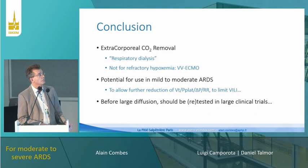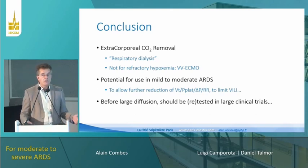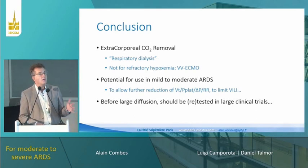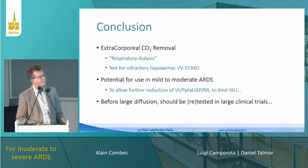So in conclusion, ECCO2R might be called respiratory dialysis, and it might be easier than ECMO, but there might still be more complications than in ECMO patients because of the very high need for anticoagulation for now in these patients. The physiological rationale is there, for sure. But once again, before the large diffusion of this technology, we should retest the concept in larger trials. Thank you so much for listening.